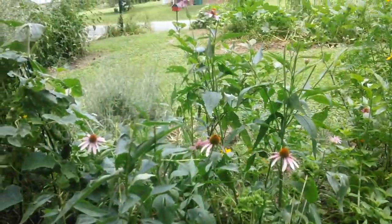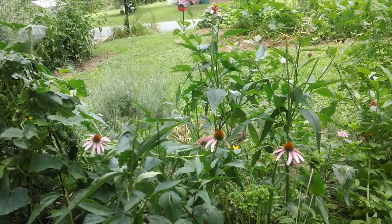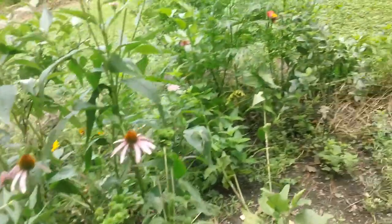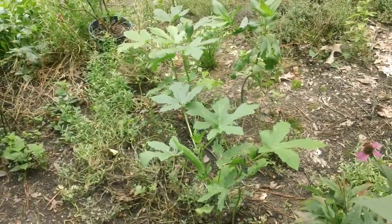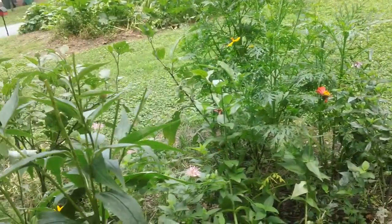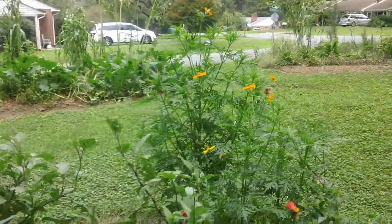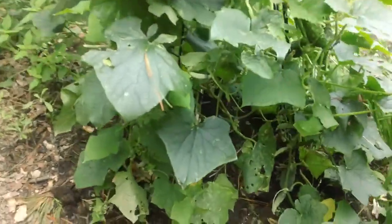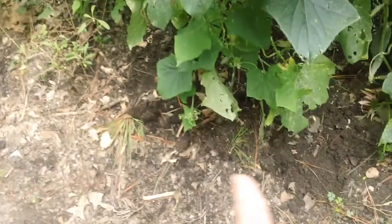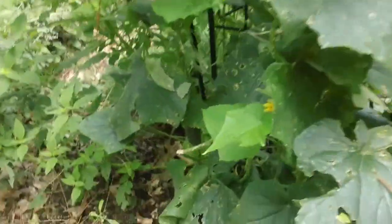The echinacea actually didn't fare too badly, and it's kind of bloomed out, so I was cutting a bunch of the blooms down. There's some okra coming in there, and the zinnias are blooming, and the bee balm, and some of these cosmos are starting to bloom. I've been getting cucumbers, and as a matter of fact there's a couple more in there, and I put some new seeds down here thinking that these may die back.